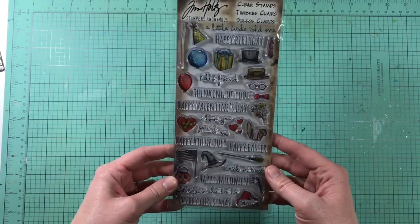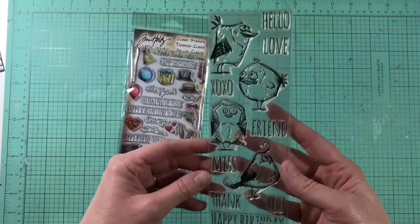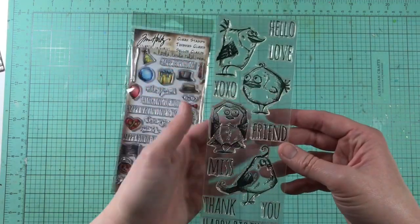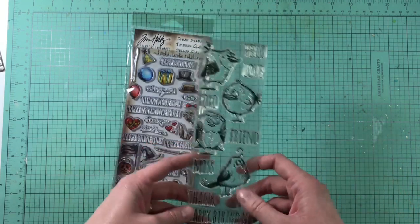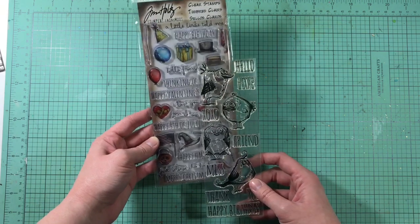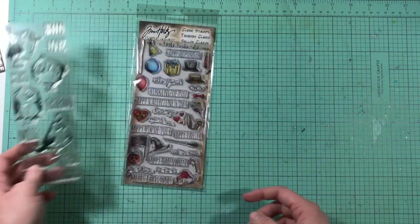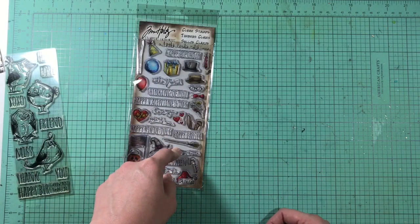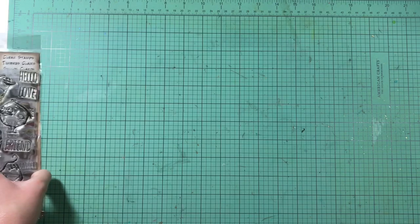I think this is so stinking cute. And I already have this one that I got with the stencil behind it. I think I got this at Joann's or Michael's or something. So I think that these little hats and things are going to be perfect to go on this. So I'm really happy about that. And I used a coupon, I think, on that. So I picked that up from Michael's.